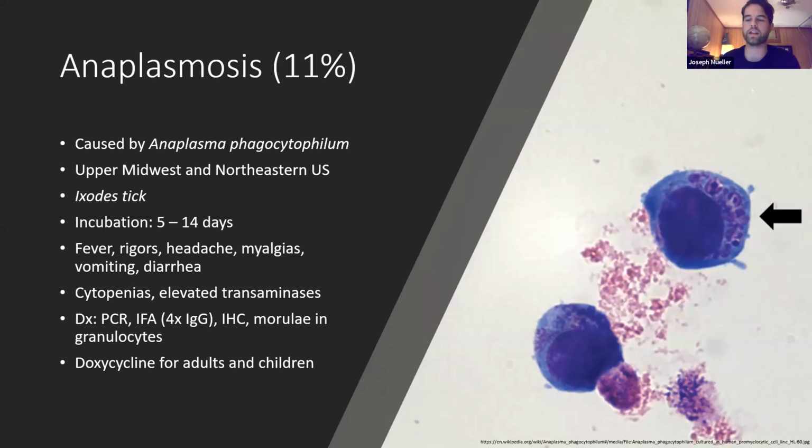Anaplasmosis is our next most prevalent. I ordered the tick-borne illnesses in decreasing order of prevalence. This is caused by Anaplasma phagocytophilum. It's again distributed with the Ixodes tick, in the upper Midwest and northeastern US, with an incubation of about 1 to 2 weeks. Pretty non-specific symptoms in this case: fever, rigors, headache, myalgias, vomiting, diarrhea, cytopenias, elevated transaminases. Diagnosis is through PCR, immunofluorescent assay, immunohistochemical, or we can see the classic intracytoplasmic morulae in granulocytes on the right here that characterize anaplasmosis. Treated with doxycycline, which again, you'll see is a pretty common theme among a lot of these tick-borne illnesses.